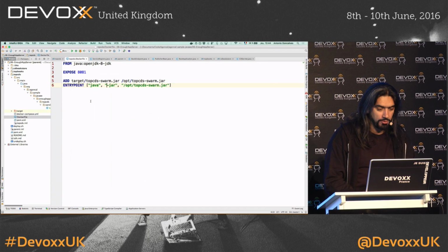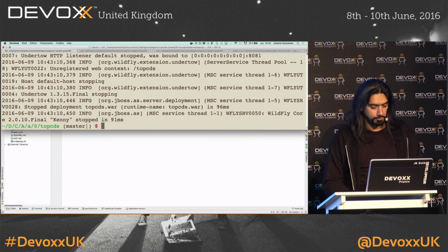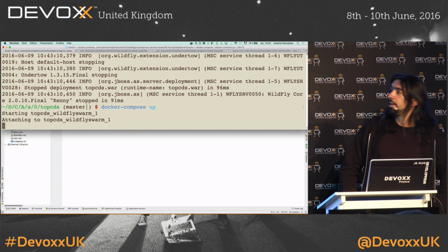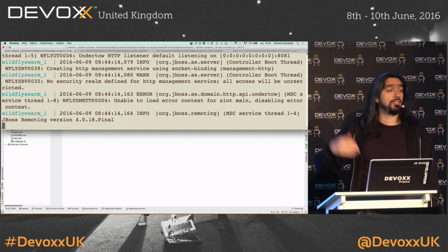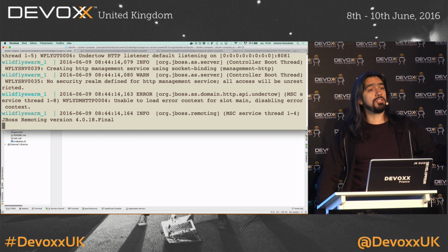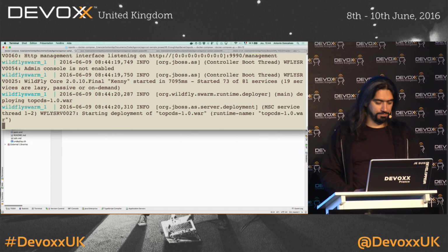Top CD, Dockerfile, okay, I just have that. So I go docker-compose. It's going to take my Dockerfile and execute it. Simple. I just need Java, I expose a port, and I execute a jar file.